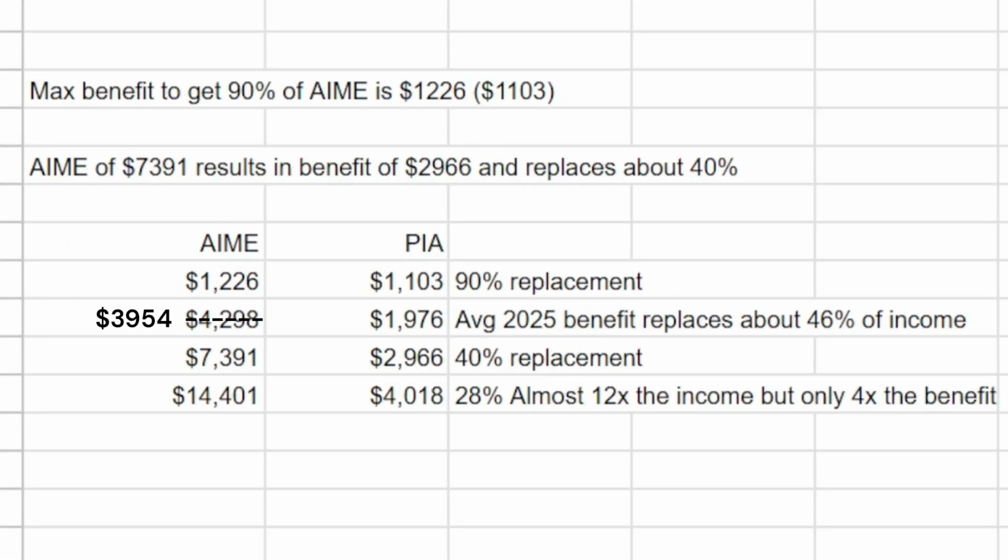Finally, I wanted to include some numbers on how much your benefit will replace at various levels of average indexed monthly earnings. The first one I put was average indexed monthly earnings of $1,226, which is the first bend point, which means that 90% would be replaced. So if you averaged $1,226, your primary insurance amount would be $1,103, or 90%. If your monthly earnings were $4,298, your PIA would be $1,976, which is the average we've been going over, and that would replace about 46% of that income.